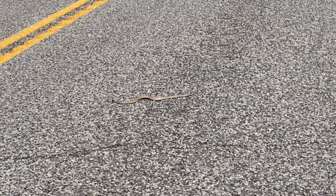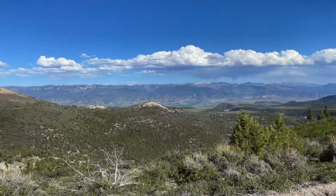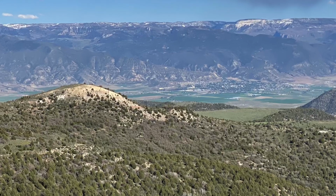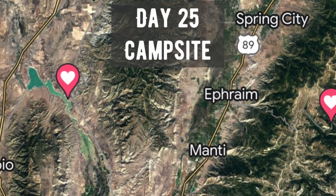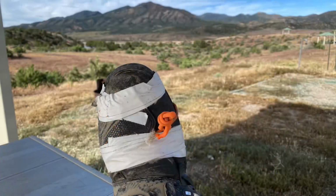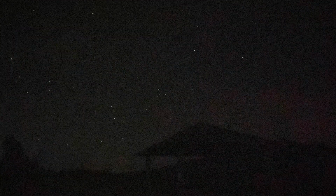Little baby rattlesnake. Unfortunately, Adam sustained an injury to his foot, so as soon as we crossed the mountain range, we had to start to look for a campsite. We found one in Yuba State Park. It's Painted Rocks Campground. I got to do a roadside repair to my boot that I lost my sole kicking through the snow and set up for a night of stargazing.